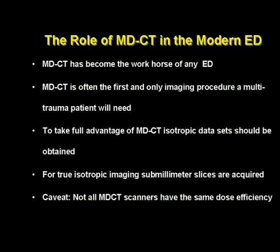What's the role of MDCT? Well, in the emergency department, it took the emergency department by storm. I don't think any emergency department can survive without an MDCT. It became the workhorse of the emergency department. It is often the only test a high-risk patient will need. We have to understand how the CT works to give the best advantage.